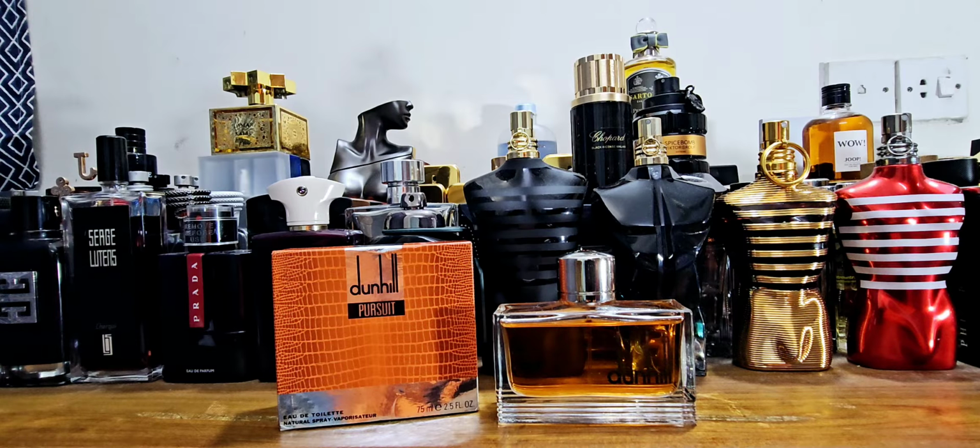So longevity and projection on this fragrance is not great. Okay, on me on a cooler day, I went for an evening walk. I sprayed liberally, like 8 sprays. By the time I got back after 1 hour 40 minutes or so, almost 2 hours-ish, it was very skin scent. Like I could not smell it from far from my nose. I had to literally bring my arm near my nose, then I could get a little bit of a dry down, but it cannot withstand the outdoor cold breeze or sweating and all that.